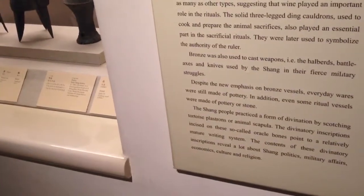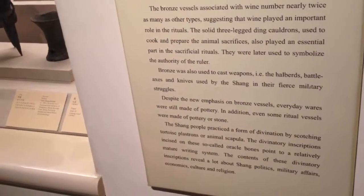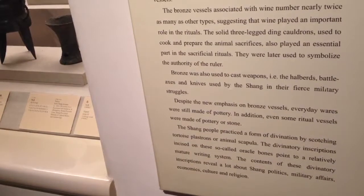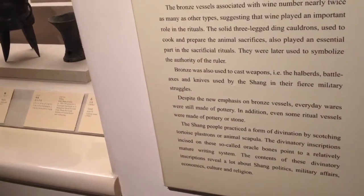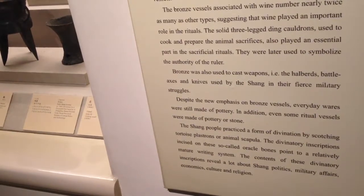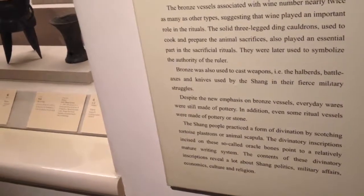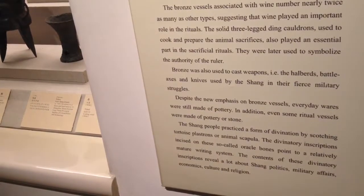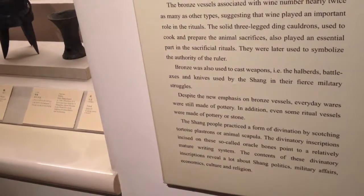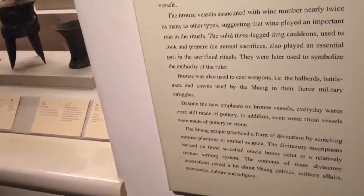Bronze was also used to cast weapons, for example halberd, battle axe, and knife, by the Shang in their fierce military struggles. Despite the new emphasis on bronze vessels, everyday wares were still made of pottery. In addition, even some ritual vessels were made of pottery or stone. The Shang people practiced a form of divination by scratching tortoise plastrons or animal scapula. Yeah, that's the soothsaying with the oracle bones. The divinatory inscriptions incised on these so-called oracle bones point to a relatively mature writing system. The contents of these inscriptions reveal a lot about Shang politics, military affairs, economics, culture, and religion.